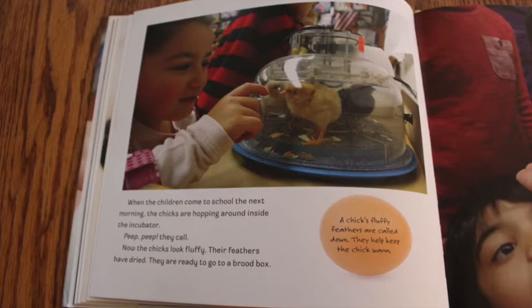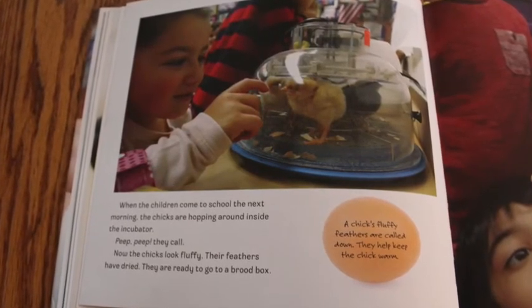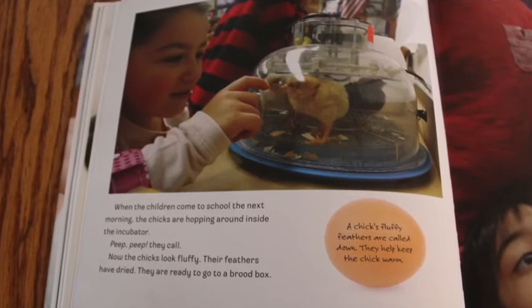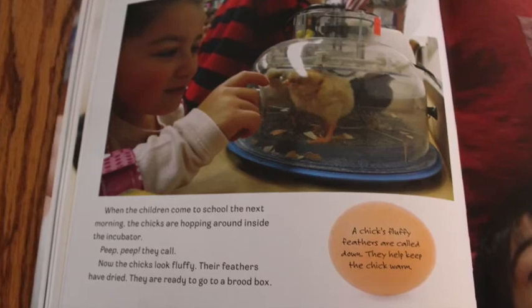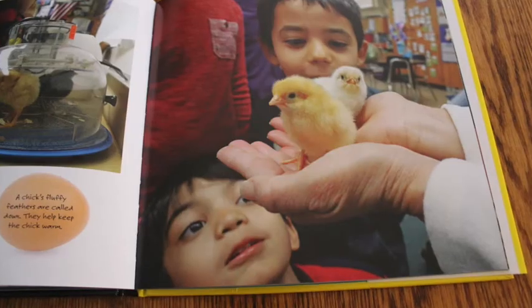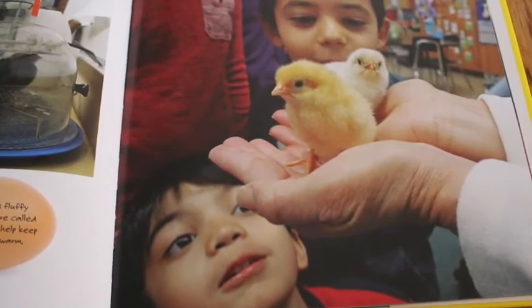When the children come to school the next morning, the chicks are hopping around inside the incubator. Peep, peep, they call. Now the chicks look fluffy. Their feathers have dried. They are ready to go to the brood box. A chick's fluffy feathers are called down. They help keep the chick warm.